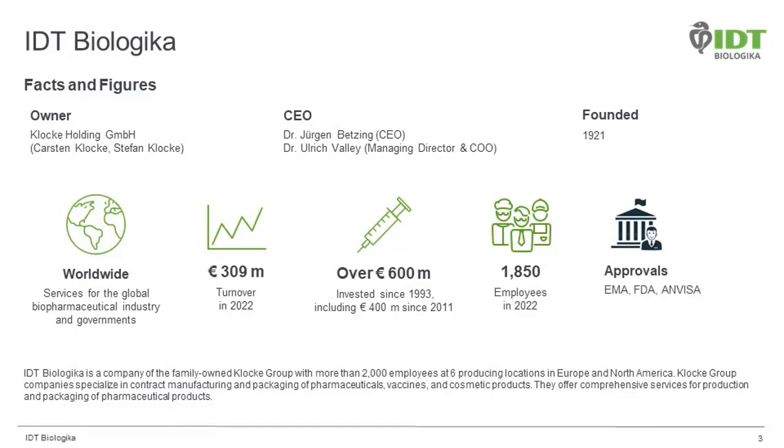We are a full service provider. We cover the entire value chain from contract development through clinical phases 1 to 3 to commercial production of vaccines, cell and gene therapeutics, including quality control, packaging and storage with well-established and sustainable supply chains, including EMEA, FDA, and ANVISA approvals.